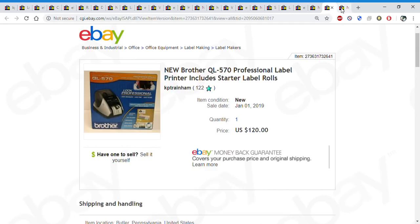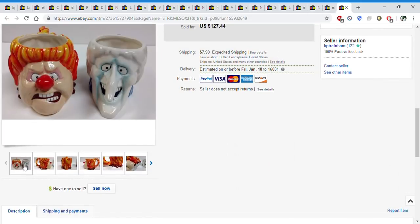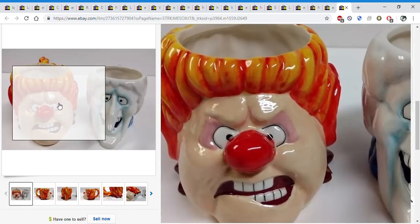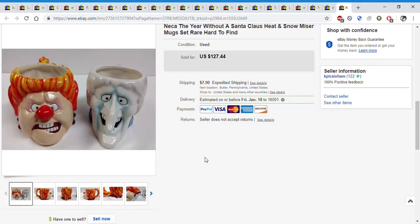And last, we have these NECA Toys Year Without a Santa Claus mugs. If you're in the reselling group on Facebook, you saw me post about these. I couldn't believe what they sold for. I picked these up for 79 cents a piece. I was going to keep them for myself, and then I comped them, and once I started looking at the comps and doing the math and figuring out that this Heat Miser was pretty rare, I went ahead and decided I didn't need to have these in my life.